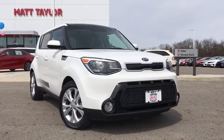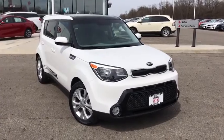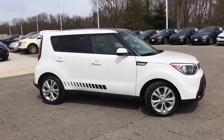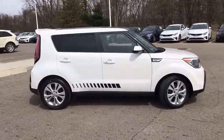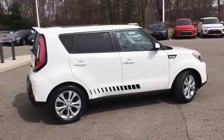2016 Kia Soul. The Soul is quick and ready with its innovative, catchy style, a sharp, roomy, and well-fitted cabin, and a comprehensive list of safety and fun features. This vehicle has less than 40,000 miles. Here are some of this vehicle's great options.